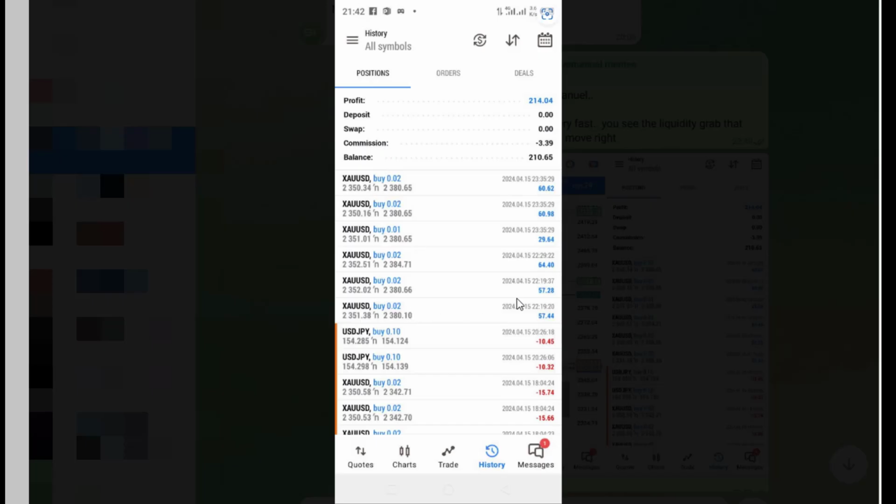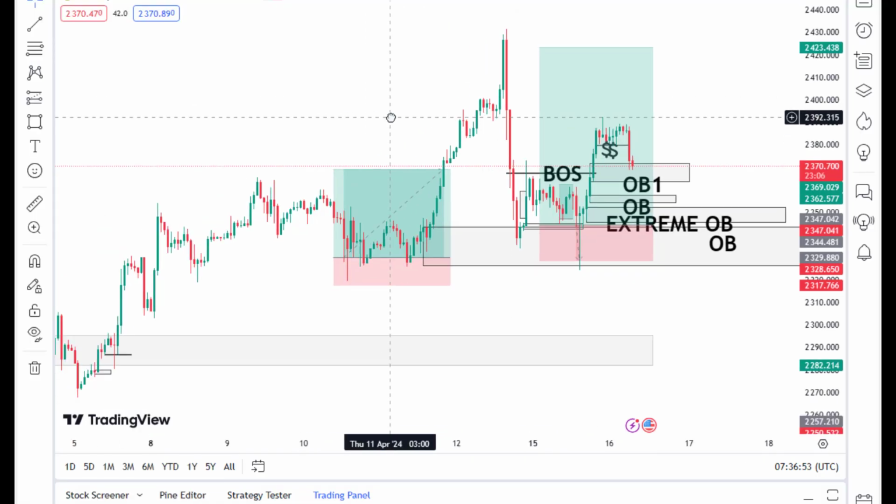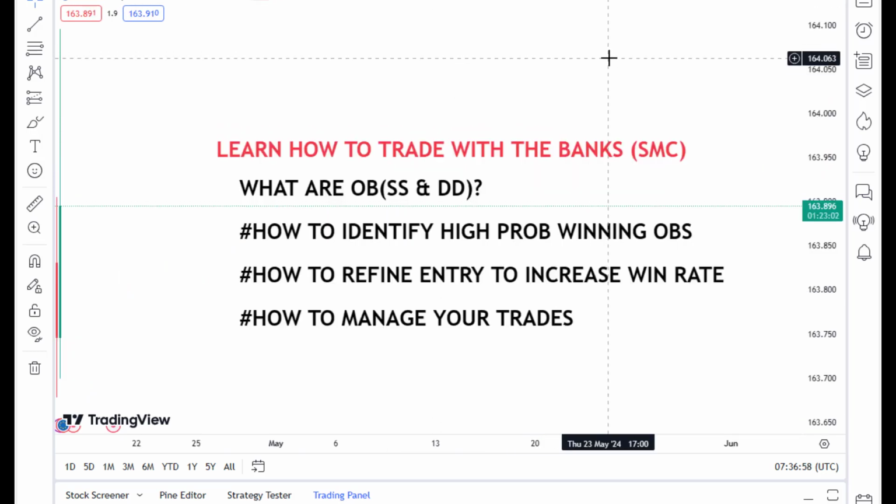So we had this very good move on Gold, which was caught based on this particular strategy. And you can cash more than 100 pips in one single trade if you understand how to trade with this. So basically, I'm going to be sharing with you some things that you might not easily see on YouTube, right?